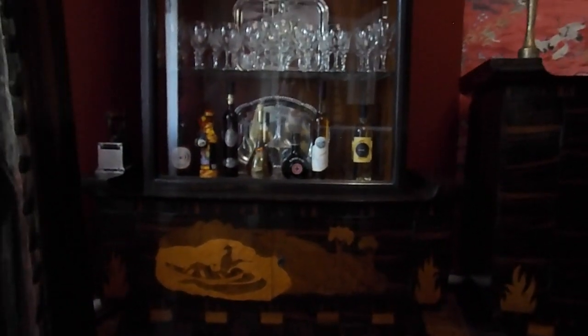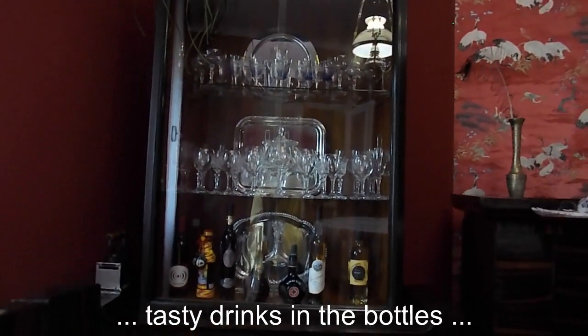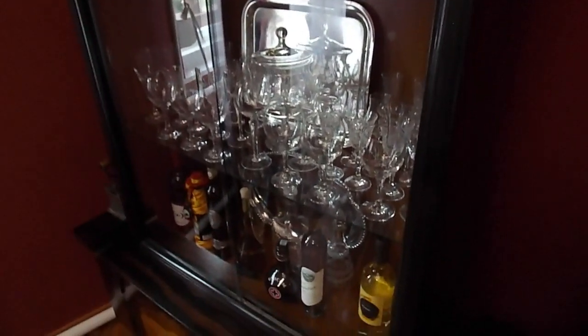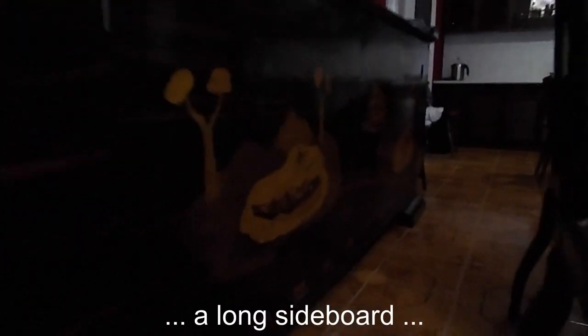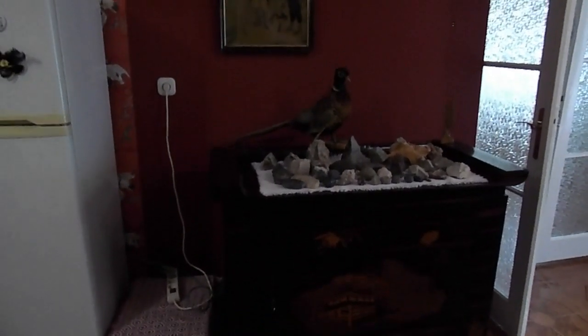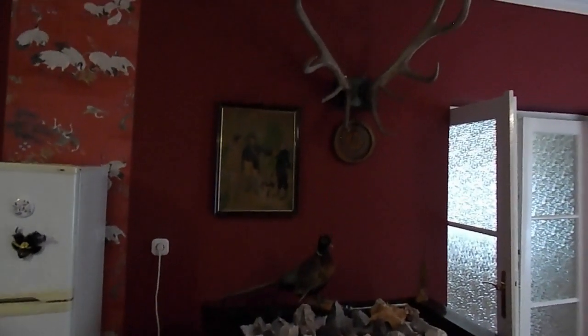In the cabinet, you can see a lot of nice bottles, which consist of tasty drinks. There are beautiful crystal glasses as well. On top of it, there is some decoration. Next to this high cabinet, there is a long sideboard. There is a smaller sideboard too, with some rocks and minerals on it. Above it, there is a picture and a pair of antlers.